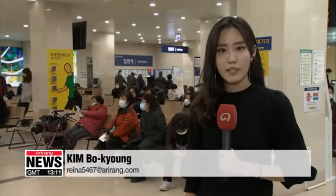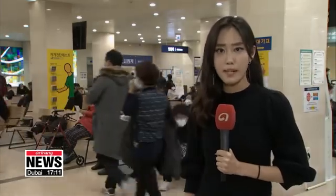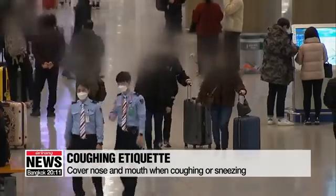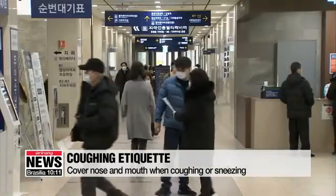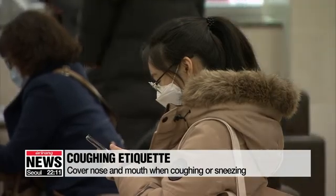Whenever walking along busy streets or visiting medical institutions, you should wear a mask to prevent the droplets that carry viruses from spreading. Although the expert says wearing a mask cannot prevent catching the virus 100%, it can certainly be helpful. If you are not wearing a mask, you need to cover your nose and mouth with your sleeve when you cough or sneeze. Following coughing etiquette is the first step to prevent the spread of the virus to other people. People who need to travel to China should also take extra precautions.